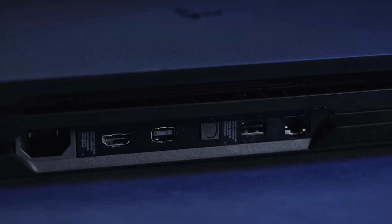Sony made a new home console, but it's not called the PlayStation 5. It's the PlayStation 4 Pro, and it's bigger and faster than the regular PS4. It has double the graphics power, a faster CPU, and faster RAM, and this gives developers a lot more power to play with, but it's up to them how they use it.